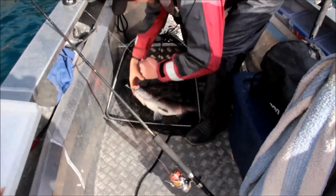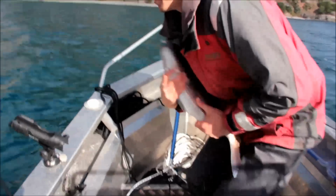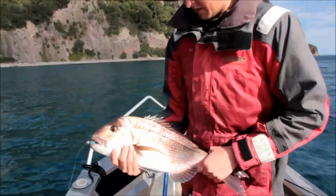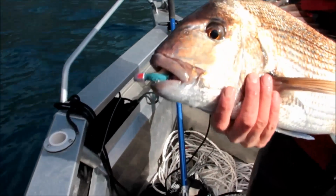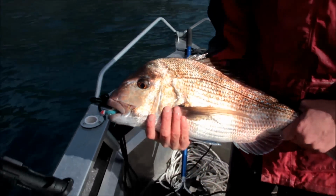Not a bad start today, there, Dad. That's what we came for. There we go. So that fish is going to be 3 or 4 kilos. Yeah. Roundabouts. And she swallowed the soft bait down good and proper there. Natural looking bait. Probably feeding on their cheeks.